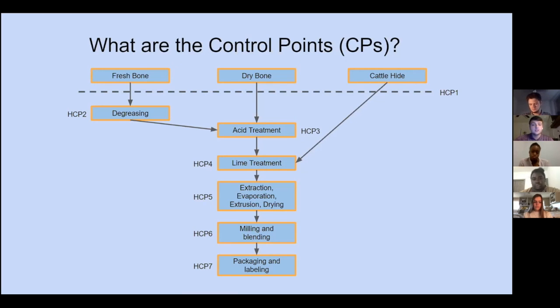Hazard control point 4 is the lime treatment of cattle hide. This is important to just have vats dedicated to the lime treatment for halal products. Control point 5 is extraction, evaporation, extrusion, and drying. This mainly just has to be done with clean equipment. Hazard control point 6 is very similar to 5 and 7. It's the milling and blending. This just has to be done on clean equipment that is clean by halal standards. Hazard control point 7 is packaging and labeling, which must also be done in a clean container.